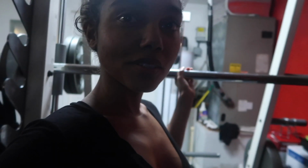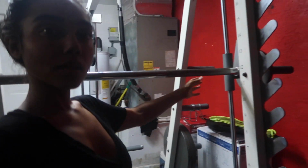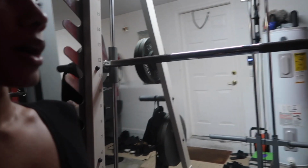Today marks day one. I'm gonna use this machine here. And I have 10 pounds on each side, so there's 20 pounds. And here, let's do a before and let's keep progress. Let's keep track of how we are looking.